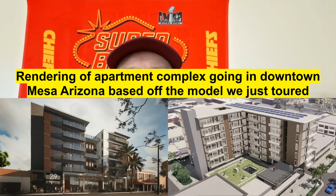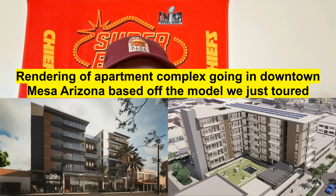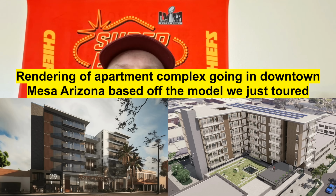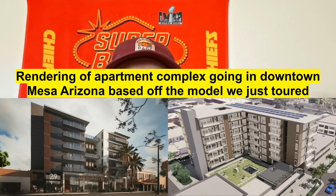They can even do stackables and make an apartment complex out of the homes. So this one that we toured, they can stack them 5 high and make an apartment complex out of them. You know, really cool. It's already pre-planned into the design of that particular home, so they don't even have to change anything. It's got channels for the wiring to go up already. I mean, they really thought this out.